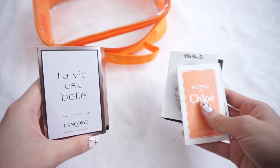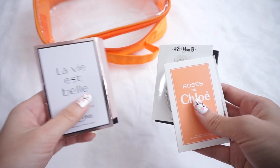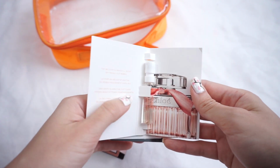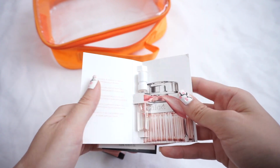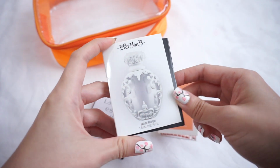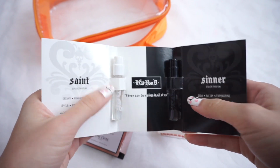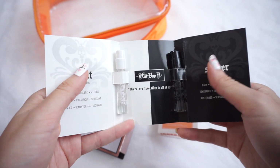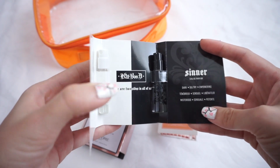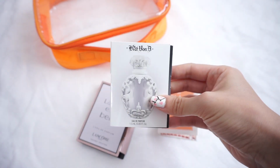So this is Lancome's La Vie Est Belle, and I thought this would be a nice feminine scent for the nighttime. This is Roses de Chloe, and this is a really nice rose scent, and I think this would go well for the daytime. And this is Kat Von D's Saint and Sinner perfumes. So the Saint one is nice for daytime. I'm not too sure about Sinner. I haven't really tried Sinner out yet because the notes look really intimidating for me, but it would make a nice nighttime scent if needed.